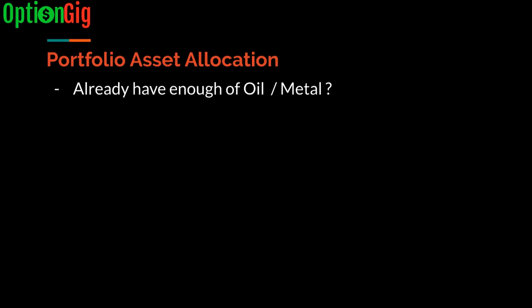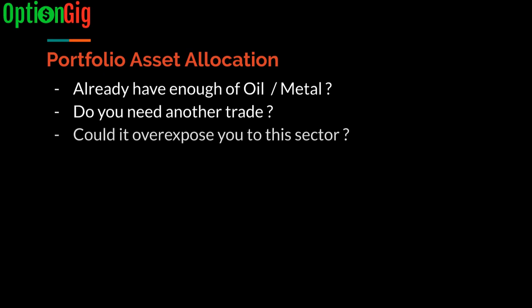So you should check if you are already overexposed in this particular sector. Do you really need another trade in this? If you already have a lot of holdings in GLD, do you really want another position in gold miners? Because they are highly correlated securities. So before you put on your option trade, look at how it fits in your overall portfolio asset allocation. It shouldn't become too big in any particular sector. If you already have positions in a particular sector, then maybe you should look for a different ticker and not from another highly correlated sector. You don't want to get overexposed to only one particular sector.